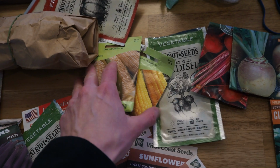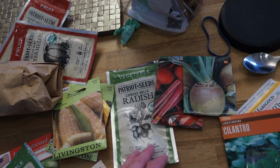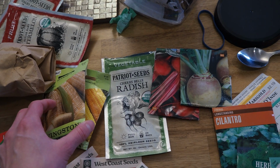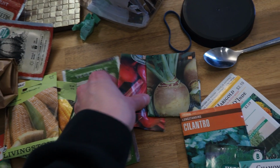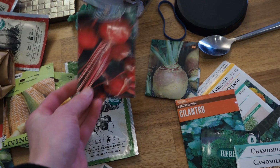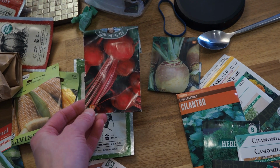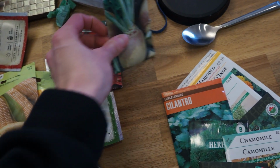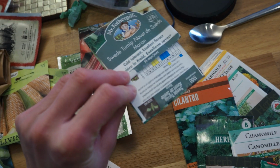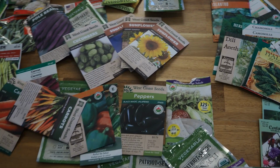I have some corn seeds, but I think we're just going to save them for next year. Why? Well, because we grew corn and it didn't do as well in our area. I think it just didn't get enough days and enough sun. So instead we're going to grow lots of carrots, because you guys like carrots. And then I think we're going to try and grow some of these beets and turnips. And stick to it.